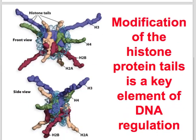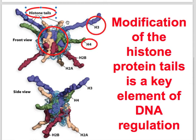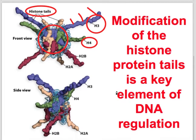Okay, so as you can see, the DNA is going to wrap around these histones like that, and the histones do form a core in here, but it's these tails that are sticking out. These are the things that you can modify. These are very accessible to add acetyl groups to. You can methylate these, you can phosphorylate these, and the combination of those acetylations, methylations, and everything is going to have an effect on how tightly this DNA is going to stick around.